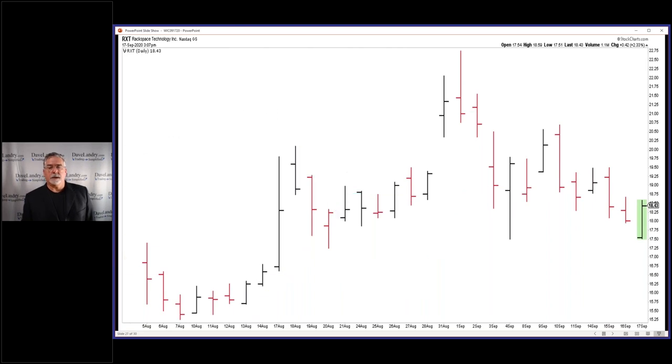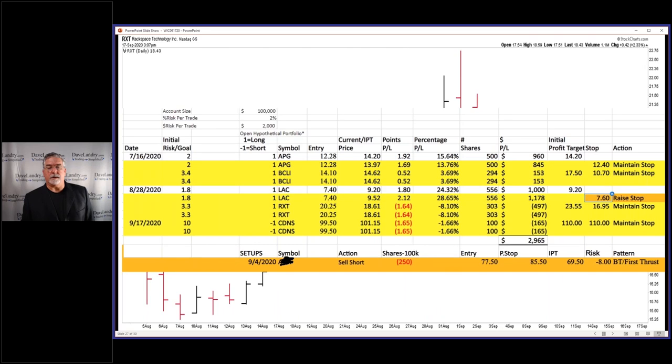Now, a little hard sometimes to go back to the well, especially after a profitable trade. But as you can see, it's right here in the portfolio. And that's exactly what we did. We went right back in. Entry was 20.25. And our risk and our goal for the first half of the trade is $3.30, okay? Which gives us a profit target right here, as you can see, 23.55 and a stop at 16.95.